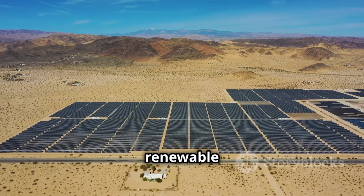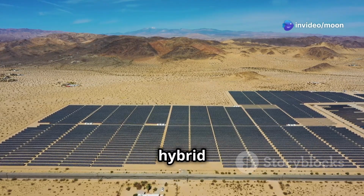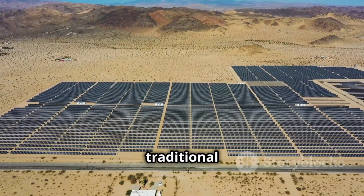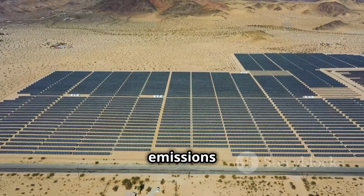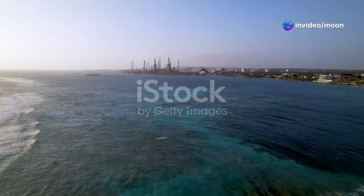And exploring renewable energy sources like solar and wind power to power desalination plants. By integrating hybrid renewable energy systems, desalination plants can become more resilient and less dependent on traditional power sources. This not only helps in reducing greenhouse gas emissions, but also ensures a more stable and sustainable supply of fresh water for future generations.